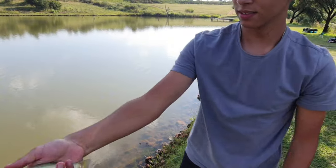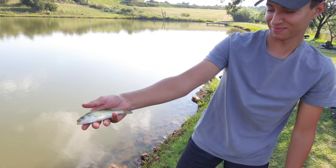Okay, Nicholas with the biggest bass he's ever caught in his life.